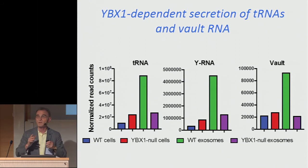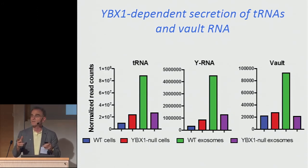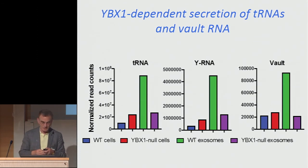And one interpretation of that observation, by no means the only interpretation, is that during the 36 hours that we cultured the cells to harvest EVs from the conditioned medium, those cells that were deficient in YBX1 may have accumulated so much more tRNA than they ordinarily would. There may be, during that 36 hours, as much as half of the tRNA content of the cell being secreted in EVs. So that really was quite a revelation, to me at least, that cells would be so massively secreting RNA molecules like tRNAs in extracellular vesicles.